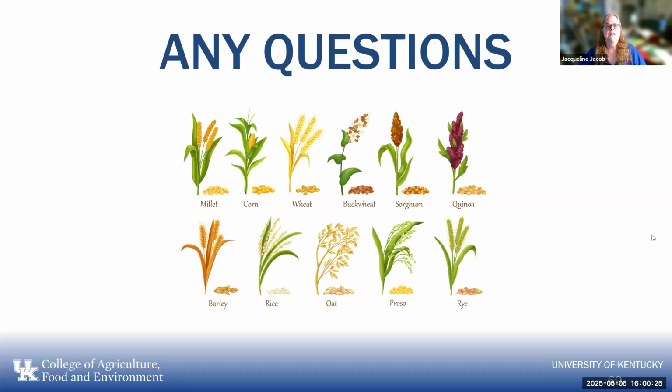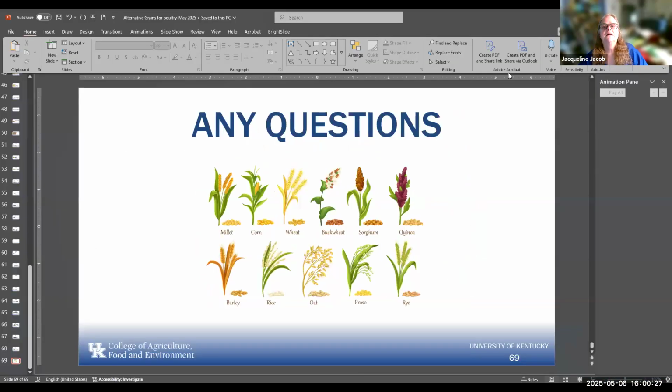So those are the alternative grains. And so, are there any questions? I went through it quite quickly. And as I said, I can't make broad recommendations on the use of wheat, barley, oats, quinoa, amaranth. It all depends on the variety that you are growing and how you grow it and where you grow it.